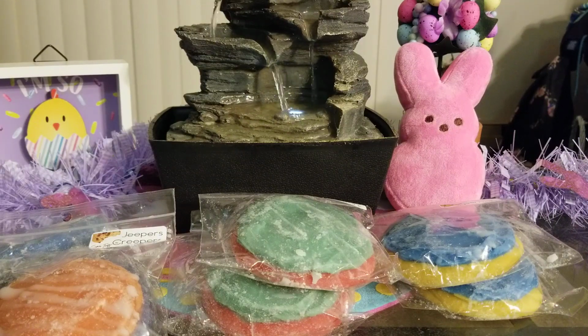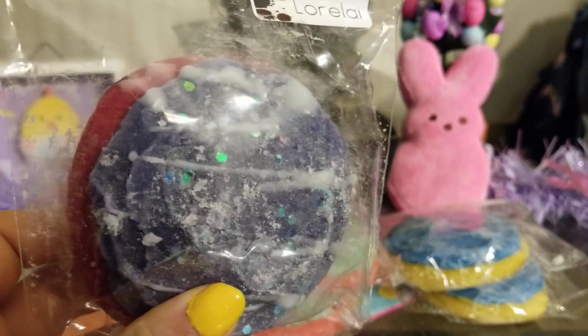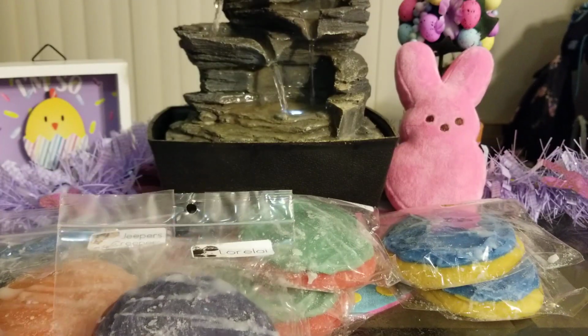So again, the coffee isn't very strong, but it is there. And I don't smell much cinnamon donuts. It's mostly just that really creamy kind of coffee scent. I don't know, it's not very strong. But this is really pretty. I love those colors.